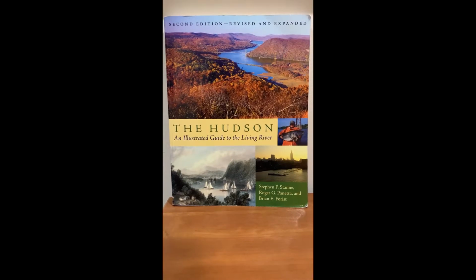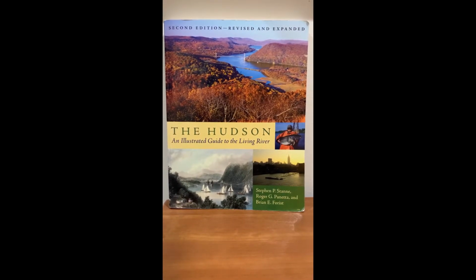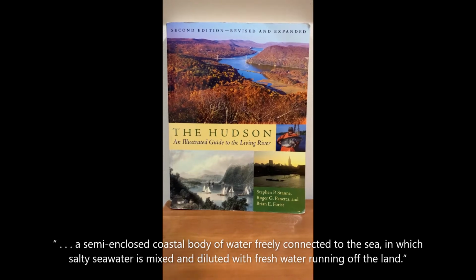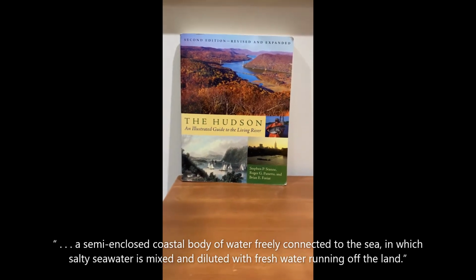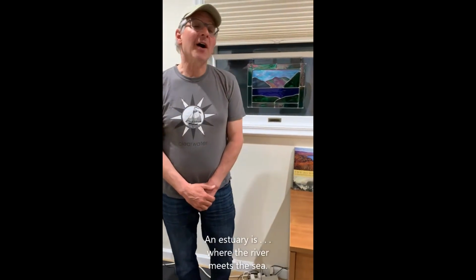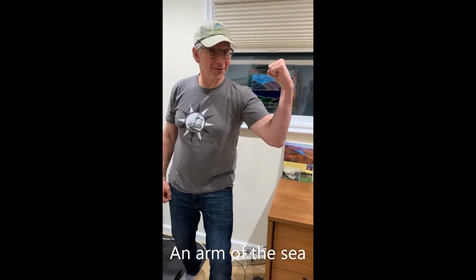One of my favorite Hudson River resources, The Hudson: An Illustrated Guide to the Living River, defines an estuary as a semi-enclosed coastal body of water freely connected to the sea, in which salty seawater is mixed and diluted with fresh water running off the land. We can also define an estuary as an area where salt water and fresh water mix together, or an arm of the sea.